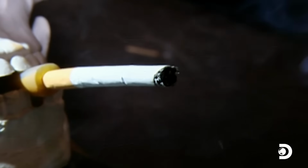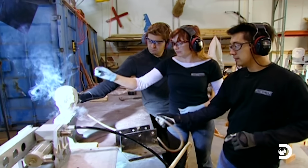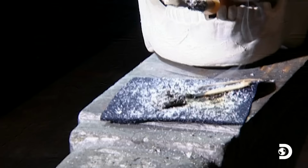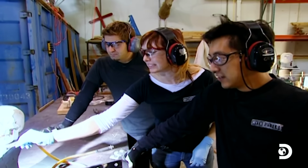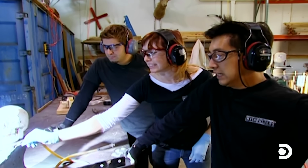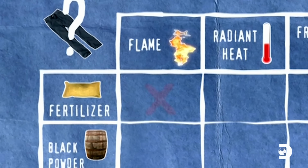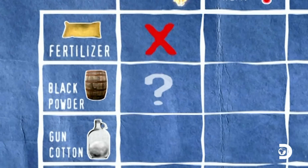So for take two, ready? It's out with the cigarette and in with the match. But the results are a little disappointing. I would not exactly call that an energetic ignition. So fertilizer plus flame is infertile. Next up, the black powder.